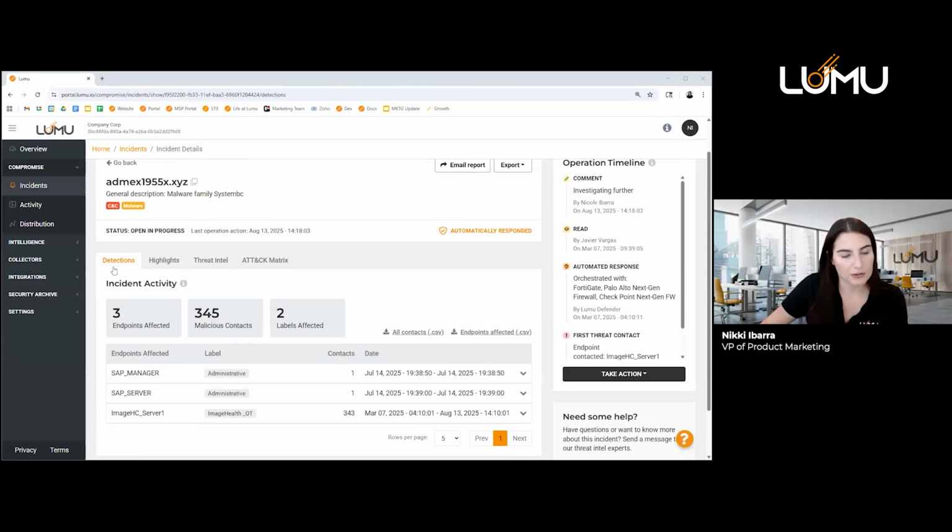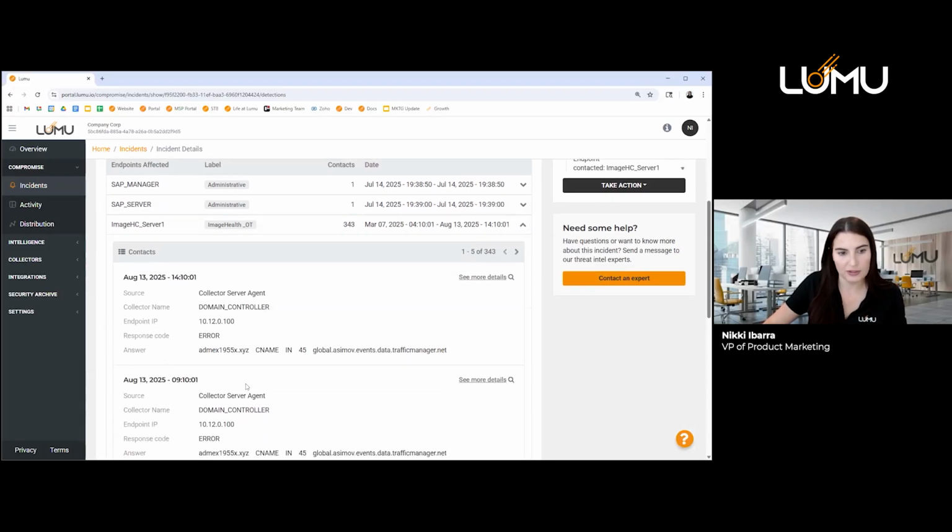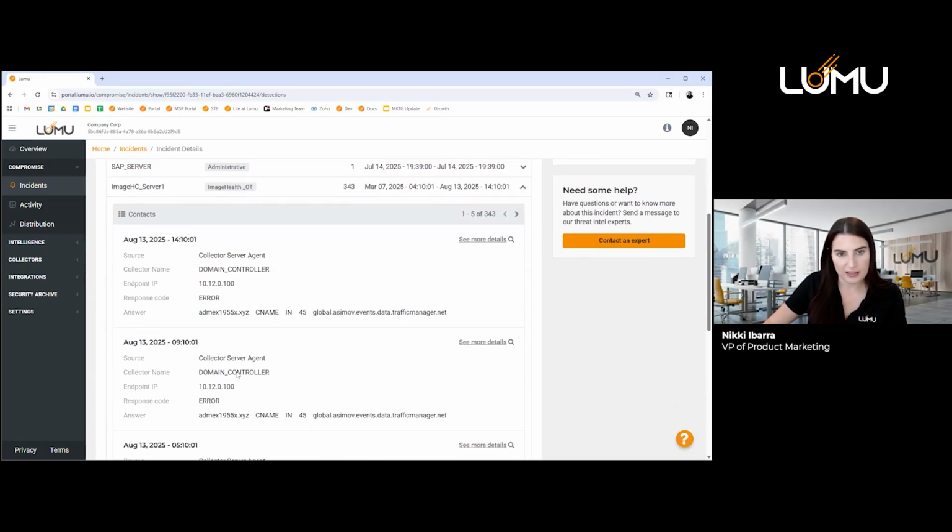So here under detections, you're going to see the different endpoints that have been involved with this particular IOC and that have been in contact with this IOC. As you can see from the first threat contact on the right, and then right here under endpoints affected on the left, this was the first endpoint to be in touch with this particular IOC. And if you click on that, you can get more details about what happened. 343 times in contact with that IOC. That's a high number, usually something unusual.